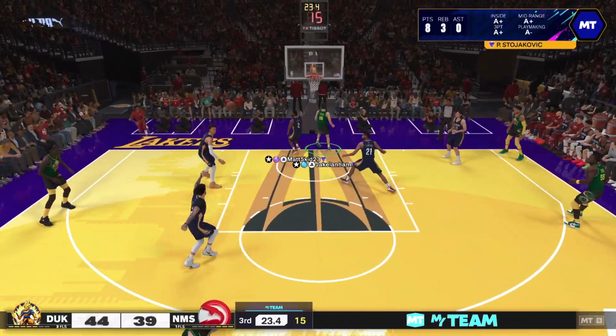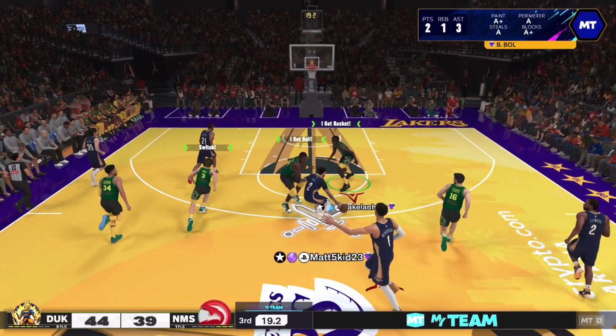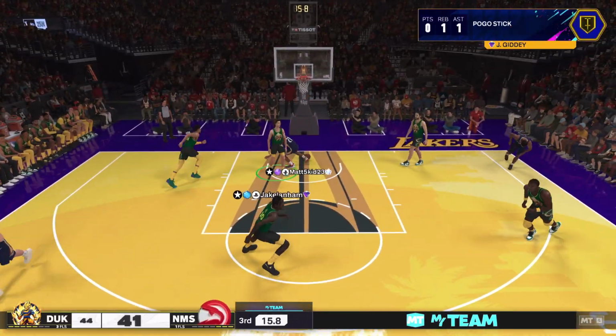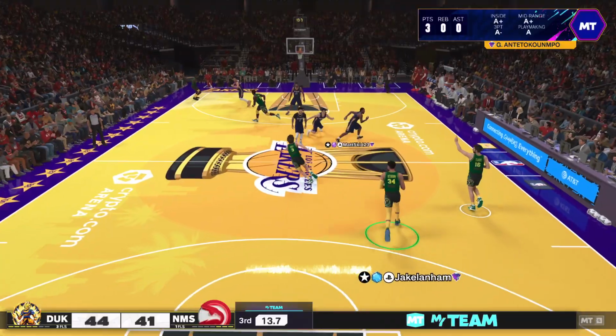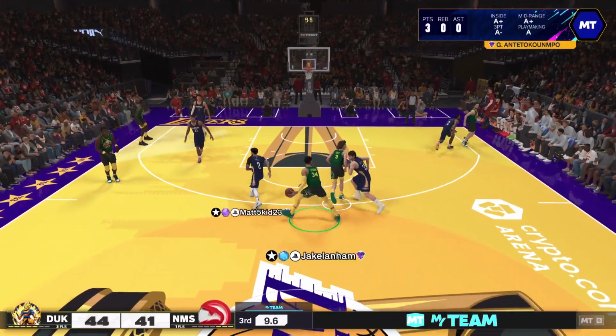Driving the lane. Oh, he blocked it with the flicks off the backboard. To the paint. It's tipped. Duncan. And Duncan throws it down hard. Yeah, and at 7-1, Duncan is a problem in the paint. Outstanding with his extension there, just hammering it home.